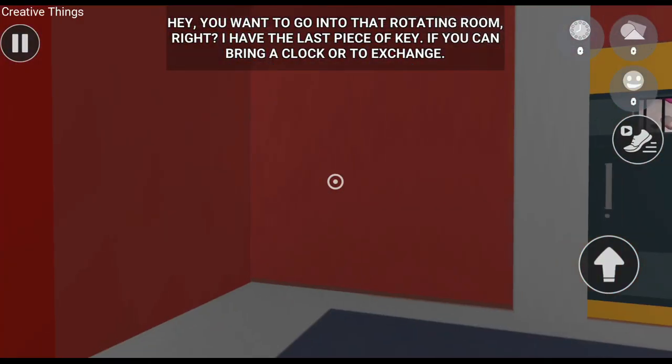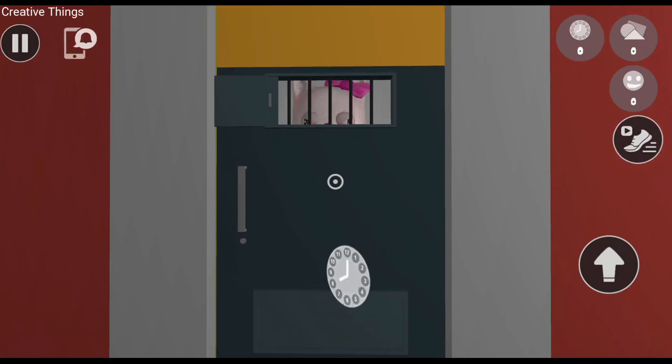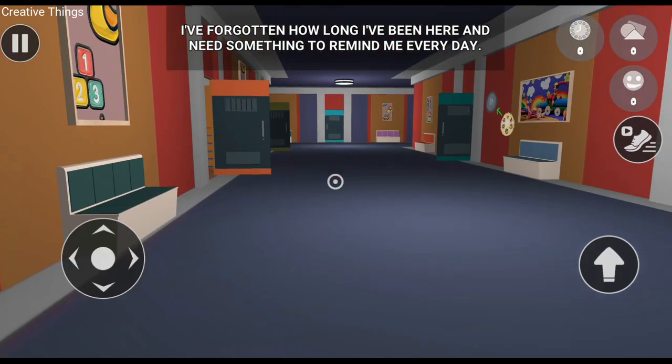You want to go into that rotating room, right? I have the last piece of key, if you can bring a clock to exchange. I've forgotten how long I've been here and need something to remind me every day.